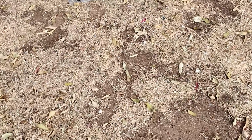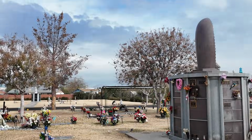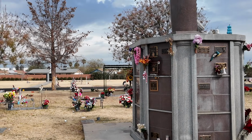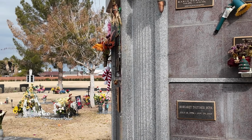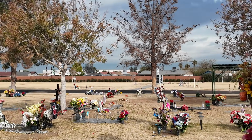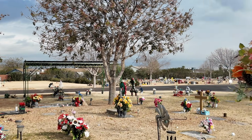And this is what I mean by a mausoleum. Move the camera up. There we go. So this is where ashes will be interned. So 2014, 2023, 2017, 2009, 2008.